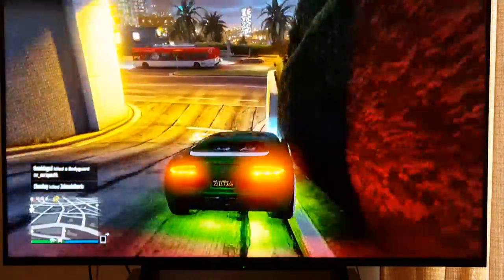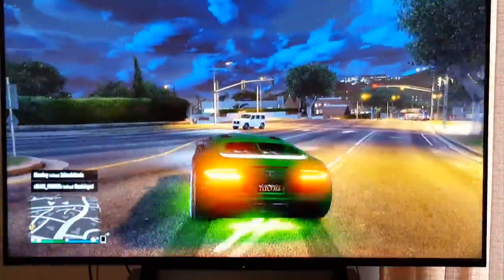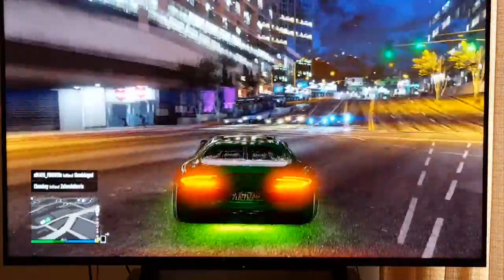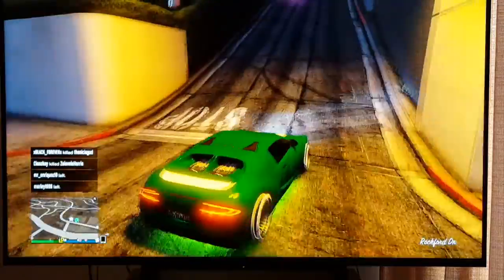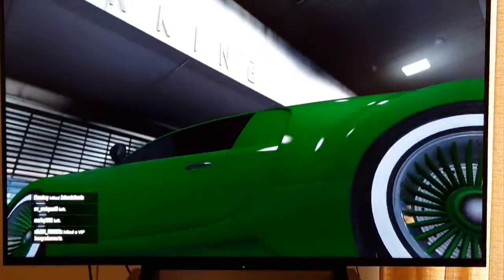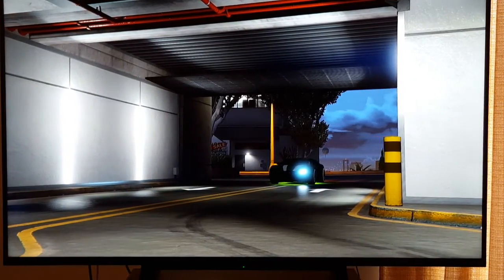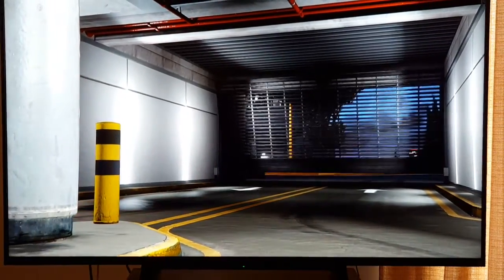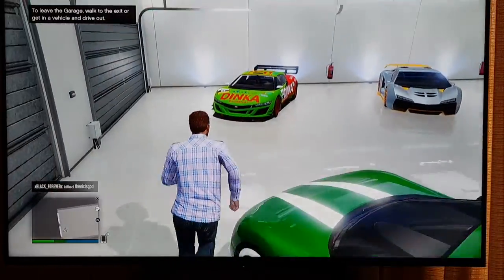Yeah, look at that bad boy. We're turning left from here, back to our garage. We'll go back to our garage and move on to the next car. By the way, this is like the third video I've made on PS4. And so yeah, let's move on to the Jinka gesture.